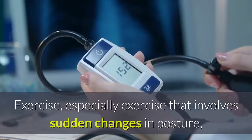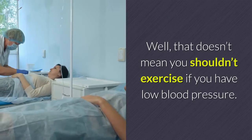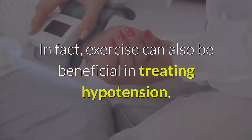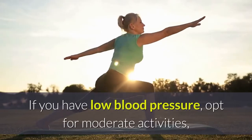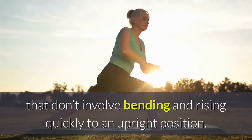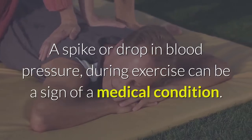Exercise, especially exercise that involves sudden changes in posture, can trigger symptoms, including dizziness, blurred vision, and nausea. Well, that doesn't mean you shouldn't exercise if you have low blood pressure. In fact, exercise can also be beneficial in treating hypotension, as it helps improve blood circulation. If you have low blood pressure, opt for moderate activities that don't involve bending and rising quickly to an upright position.